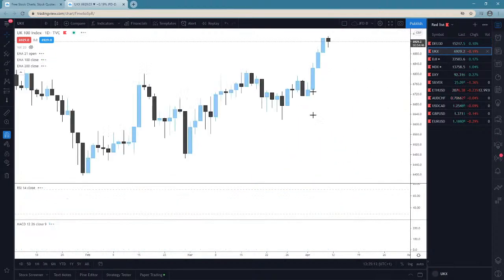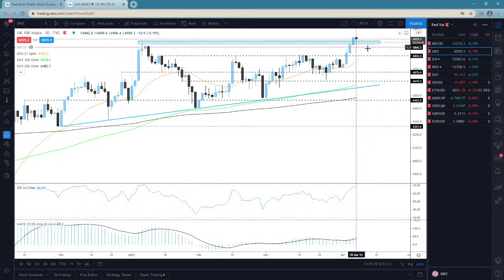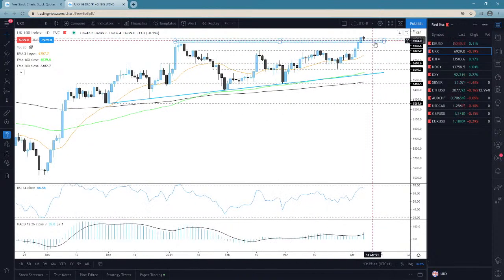The FTSE 100, quick update here. The index did drift lower today initially, but as you can see, this barrier, the one that I talked about previously, which we were looking at as a good resistance area, which if broken could open the door towards higher levels, is now acting as a good area of support. Everything's in line with the idea I mentioned this morning as well, that even if we see a retracement back down, if this support area provides a good hold, then another push higher could be possible.